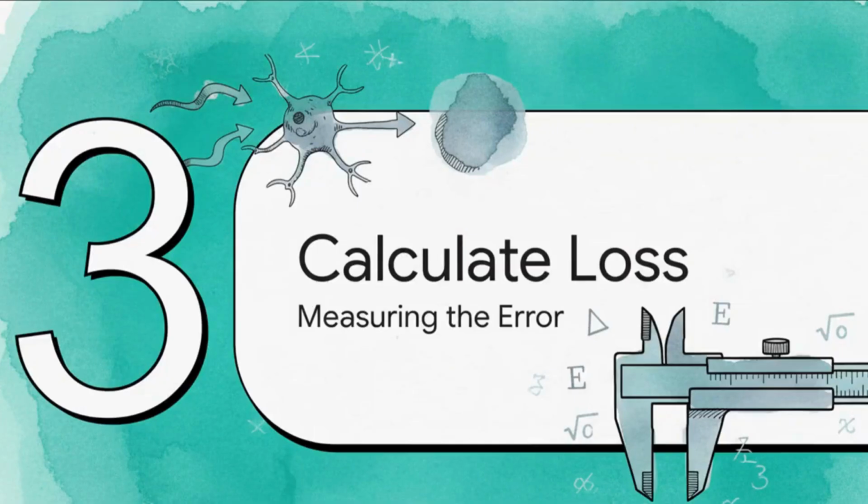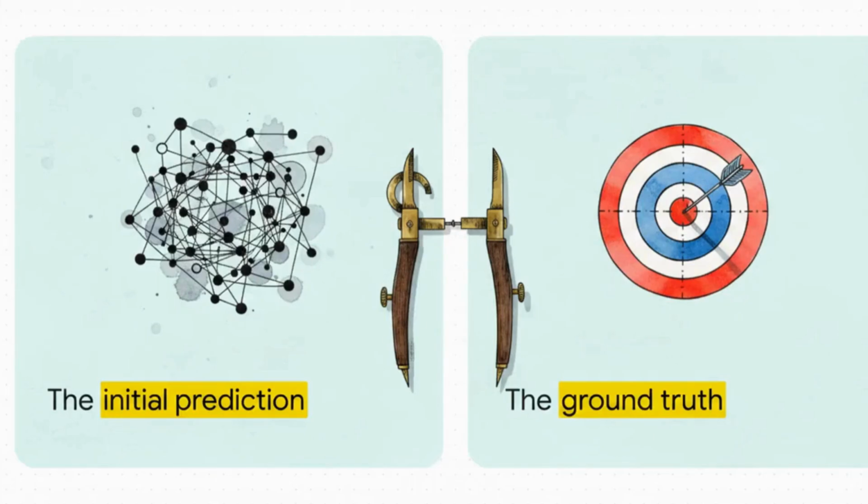Section 3. Calculating the loss. Well, to fix a mistake, you have to actually measure it first. Here, we're comparing the network's initial prediction directly against the actual target. Out in the field, this actual target is known as the ground truth. The ground truth is reality. It's the absolute correct answer. So the network puts its blind guess right next to the absolute truth and just stares at the difference between the two.